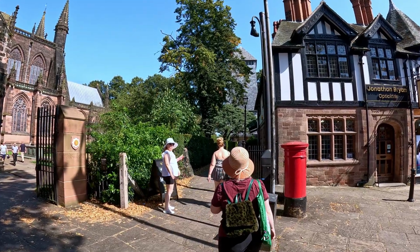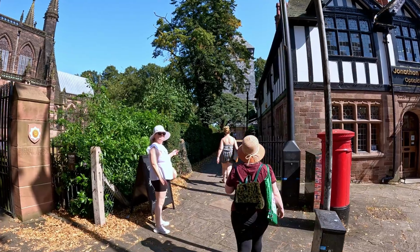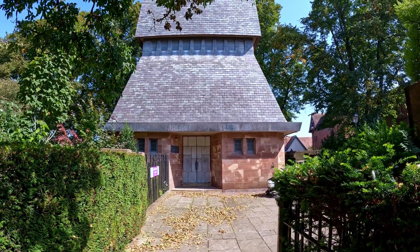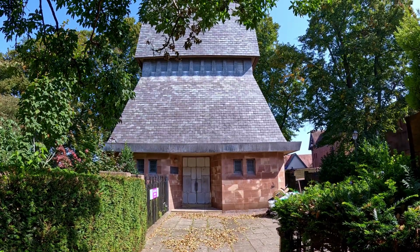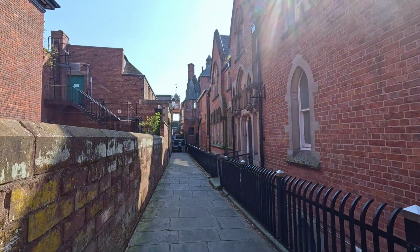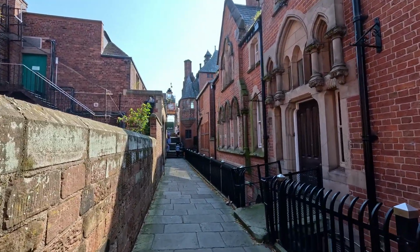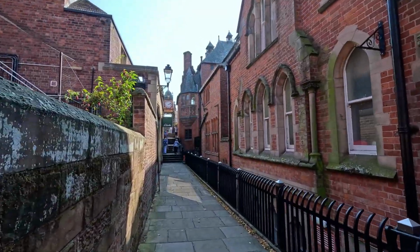As we leave the cathedral behind, we head to Chester Walls. Walking along these ancient Roman-built beauties is like stepping onto a stone treadmill of history, but without the gym membership and the judgmental stares. The walls loop around the city, offering unbeatable views of Chester's rooftops, where you'll inevitably see a few determined seagulls eyeing up tourist lunch options.